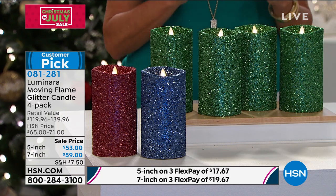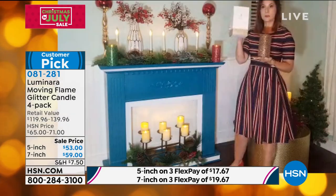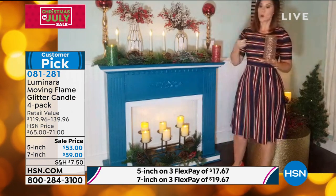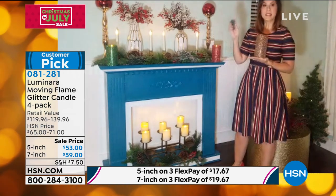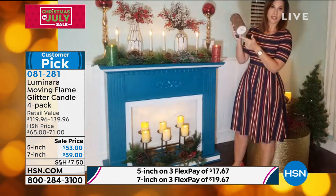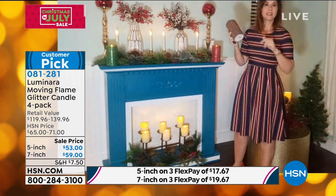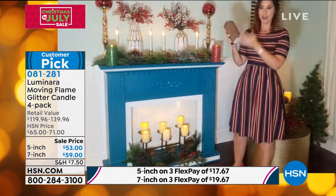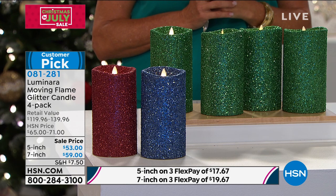Also, let's talk a little bit about the timer and the remote, if you will, Rebecca. Remember, each one comes individually boxed and each one comes with a remote, but the one remote will work for all of them. So you don't have to take out each remote for each candle. It does come with a timer, which is on the bottom here. You just set it to timer and it's a 5-hour repeating timer, meaning that if you turn it on at 6, it's going to turn on every single night at 6, turn off for 19 hours, turn back on. So you can set it and forget it. And that's what allows you to have 700 hours of use out of one set of batteries.